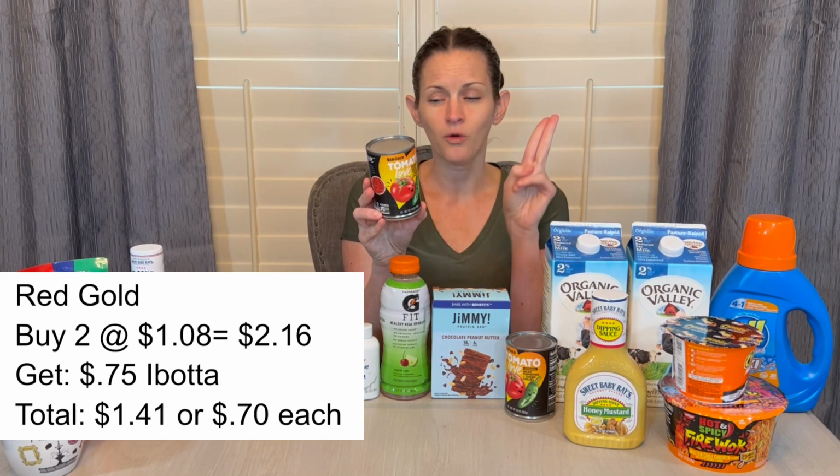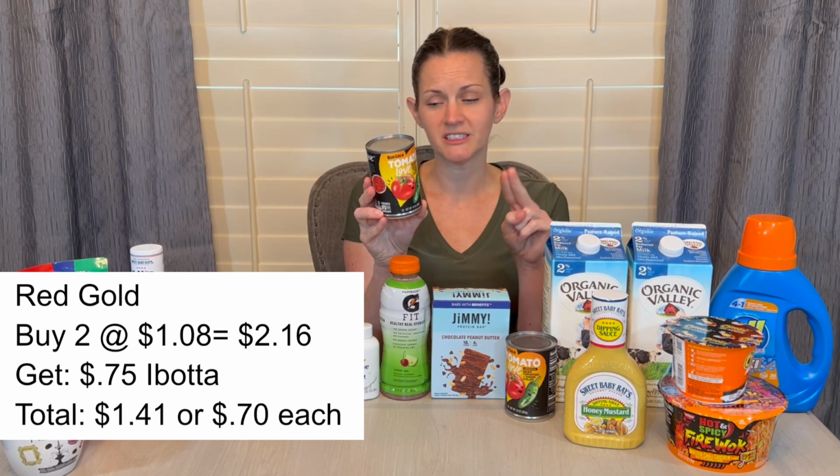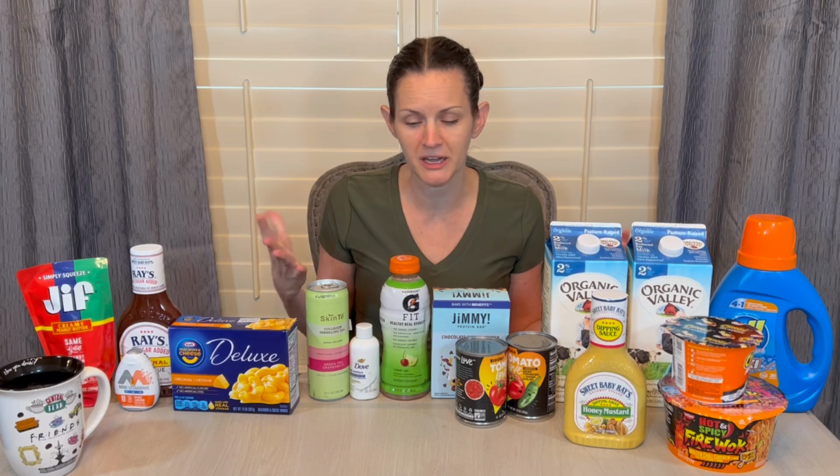My rebate was for 75 cents when you buy 2. So it brings your cost down to $1.41, or just 70 cents each after that Ibotta rebate. So like I said, a little bit lighter week at Walmart. Target was pretty good with all of the 50% off Target Circle offers. There just weren't items that I needed. So it looks like I have a little bit smaller haul, but the deals are still there this week.